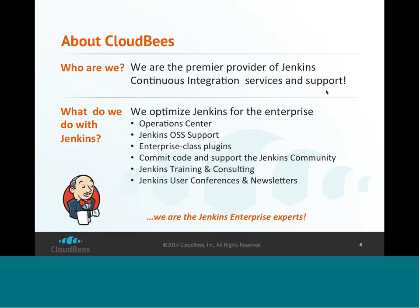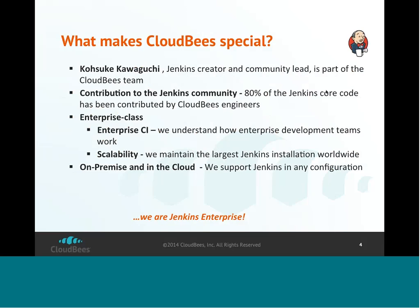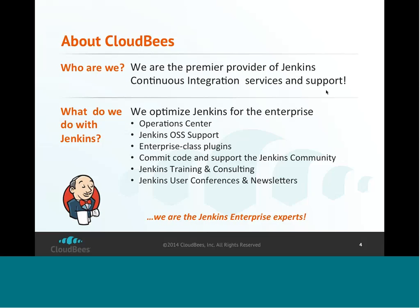In addition to these products, we contribute a lot to the Jenkins Open Source community. We have many committers who contribute to Jenkins and to its plugins. We provide enterprise class features and plugins as part of our solutions. As I said, we are committers and we provide patches to the Jenkins project. With our consulting partners and our training partners, we offer training around Jenkins. And we also organize Jenkins user conferences. Maybe we have met already. We organize some on the West Coast, on the East Coast, in Europe, recently in Berlin, and in Israel. And we also publish a Jenkins newsletter. So as a bottom line, we are the Jenkins Enterprise experts.